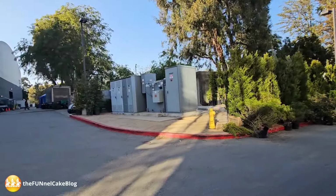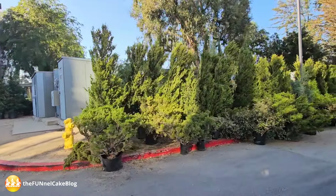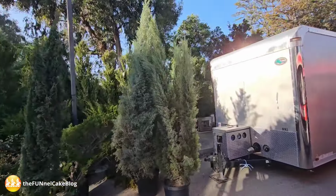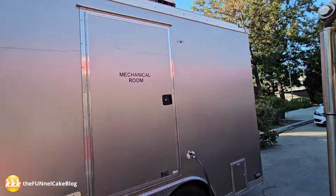I saw a wigwag. That's the red circle. That meant they were filming, so I had to jump off real quick. So, with that, welcome to the Metropolitan sets, everybody.